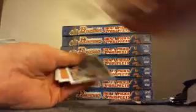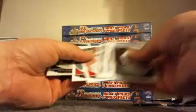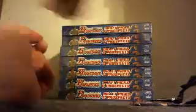7 boxes. Man, I am moving slow. Addison Russell Refractor for the A's. Nice card. And a Ryu base. Yeah. Cards. Syndergaard Chrome. Last pack. This box. Box number 5.